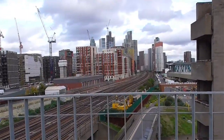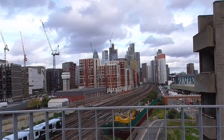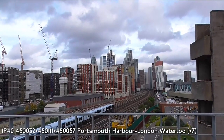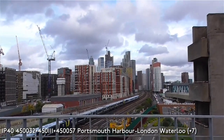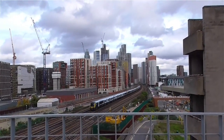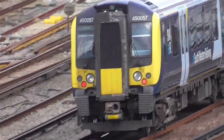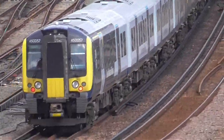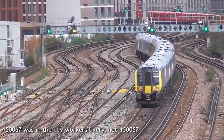Possibly now we have something which will work out what it is when it passes. Yup, that's what I thought it was. South Western Railway. Perfect triple fours from Portsmouth. My mistake, 450s, 450032 at the front, 450111 in the middle, one of the first ones to be painted, and 450057 at the rear. Isn't 057 in the key workers livery, or am I making that up? There was one that was in the key workers livery.